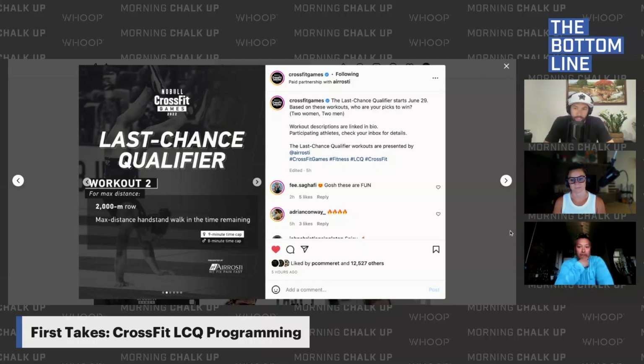I think the time cap is really good here, and a lot of people who see this workout are going to say, 8 minutes? I can't even row 2,000 meters in 8 minutes. Patrick certainly can't. I'm about 7:30. I'd have 30 seconds to get like 5 feet. But for this caliber of athletes, anything longer than this would have been too much and too heavy on the gymnastics.